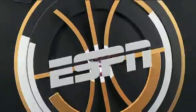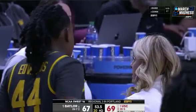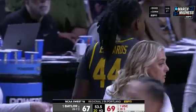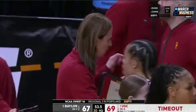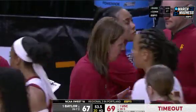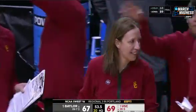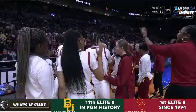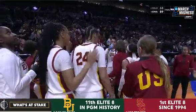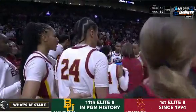Possession arrow is with USC. And is Gottlieb going to call a timeout? Yes, she is, I think. And she also motioned to advance. Both teams have timeouts left. Both sides are in the ball. Let's see, SC still has a foul to give.